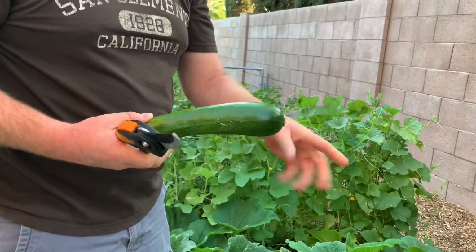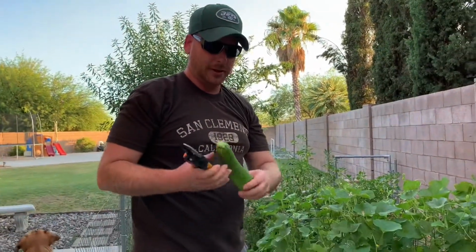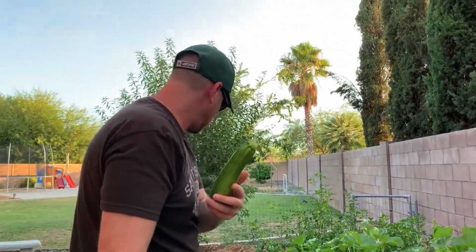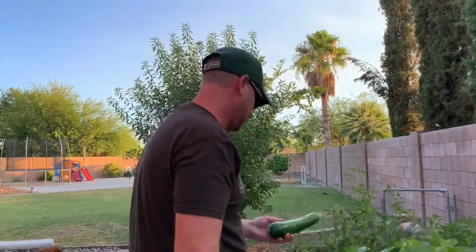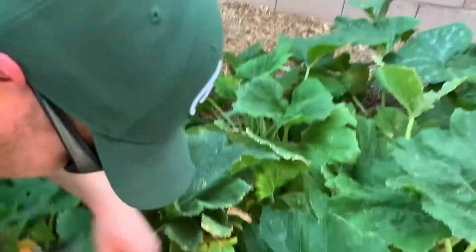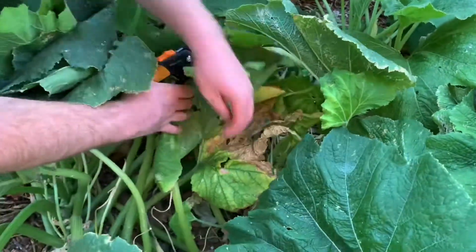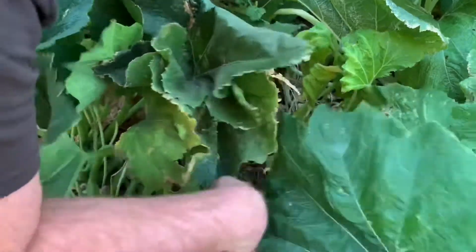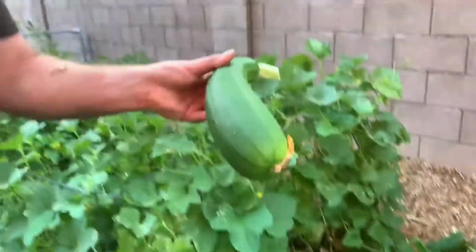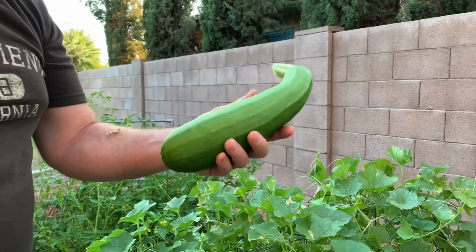So I wanted to give him credit because I actually learned it by watching that video. But as soon as I clipped those, we started getting zucchini again. This zucchini came in, and I have another big one growing in here. There's another zucchini that came in after I trimmed up and opened up the zucchini plants a little bit.